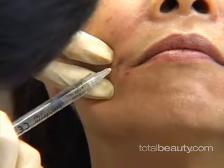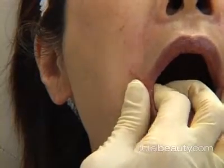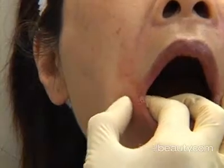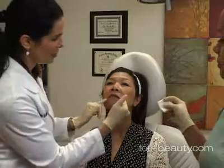So the second you put the filler in, you can see a result, but the result with the nasolabial fold gets better over time, because the filler is actually hydrophilic, which means it absorbs water. So it looks really good. We can already see a difference in the depth of your folds here and this area.